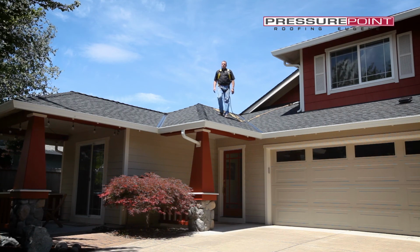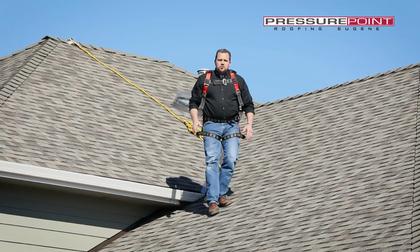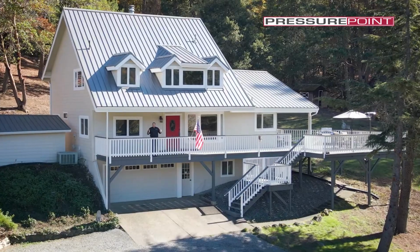Hi, I'm Matt Stone, up on the roof at the home of the Gleasons. Up on the roof at the Walters residence. Out on the deck, underneath the roof. Hi, I'm Matt Stone, up on the roof at People's Bank.